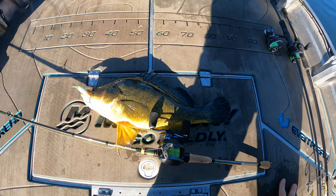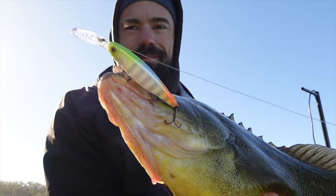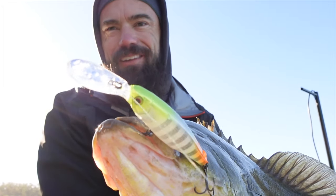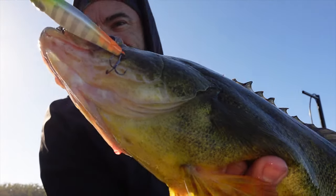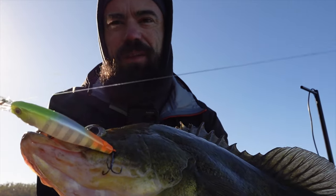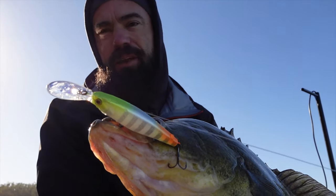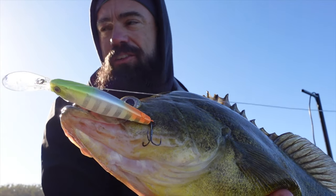Look at that. Settle, buddy, wants to kick. Head first, yellow belly, big squirrel. 80 mil lure. He'd be 50 centimeters long. But I've caught a lot of yellow belly on jerk baits over the years. Surprising, because you pick him as being like a slow sort of feeder, but they love a good jerk bait, that's for sure.